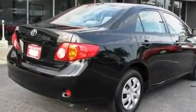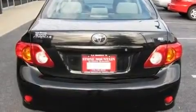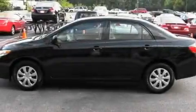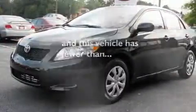Its top features include a power moonroof, heated front seats, a navigation system, a CD player, a four-wheel independent suspension, a security system, a passenger side vanity mirror, traction control and stability control systems, a split folding rear seat, and this vehicle has fewer than 8,000 miles on the odometer.